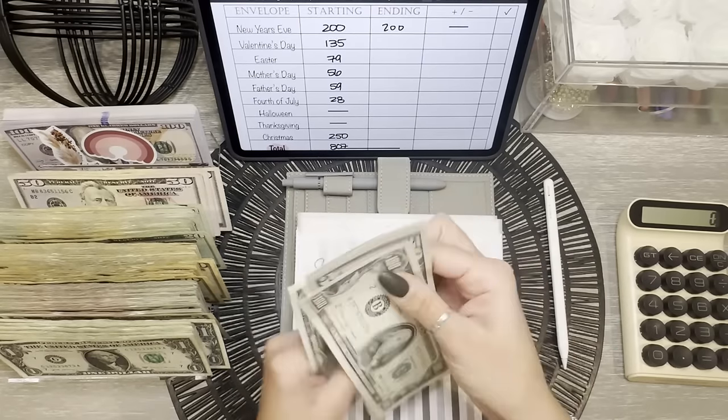All right, for fishing gear, we're ending the month with 100, 20, 40, 60, 85, 95, 200. So let's grab 250. So there is 200 in fishing gear. This envelope never likes to stay still. All right, so that was a positive change of 100.